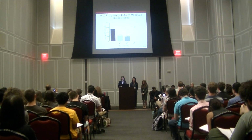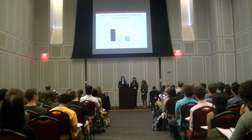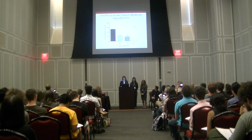So our next step was we decreased the insulin injection to 0.004 units per gram and decided to take blood glucose levels in 15-minute increments rather than 30. And we were successful in inducing moderate hypoglycemia with this protocol. Again, the x-axis is time in minutes, and the y-axis is average blood glucose level in milligrams per deciliter.